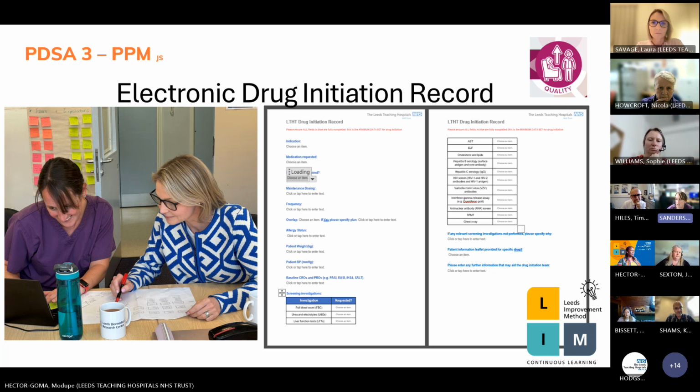Introduction of a drug initiation record creates a clear plan for the CNS team. It standardises the pathway for drug initiation across the general and medical dermatology clinics. Ideally, this form will become embedded in PPM and will be completed by the clinician in the last 15 minutes of clinic during dedicated clinic admin time.